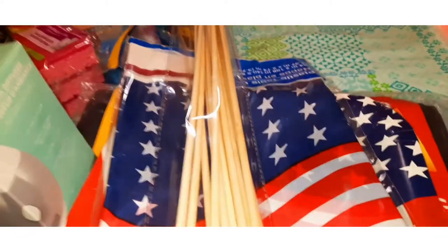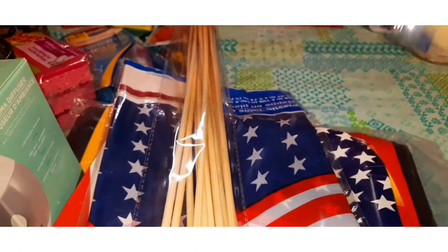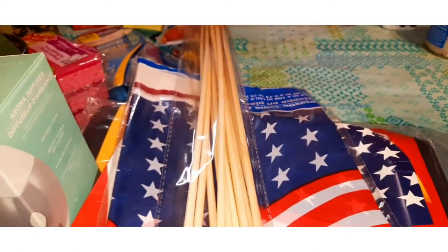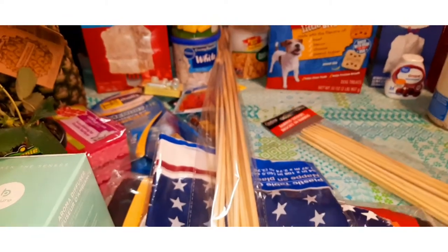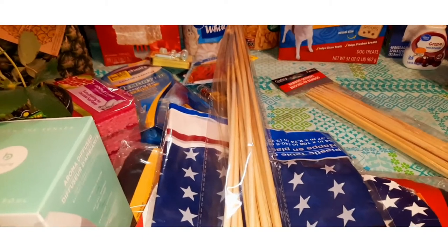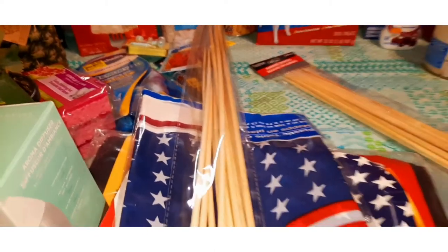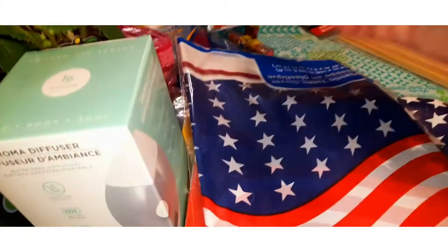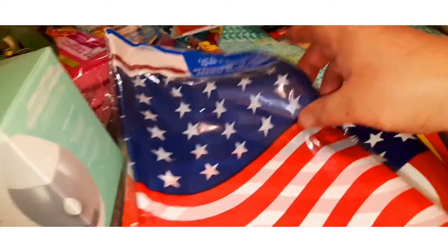12 in a package. They are bamboo skewers, 12 piece, and they're like, I don't know, what do you say, 3 foot tall? Oh yeah, 2 and a half at least. I'm gonna use them. I have 4 tomato cages, but you can stick these in the pots and tie them to the tomato plants and pepper plants to help hold them up so they don't fall over. So I bought a couple packs of them. They're only $1. I have a few regular steaks, but that would make some great kebabs, wouldn't it, guys?